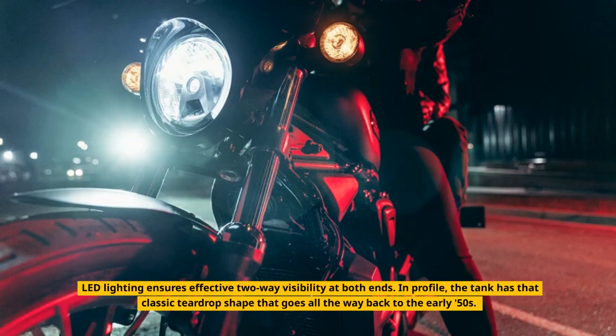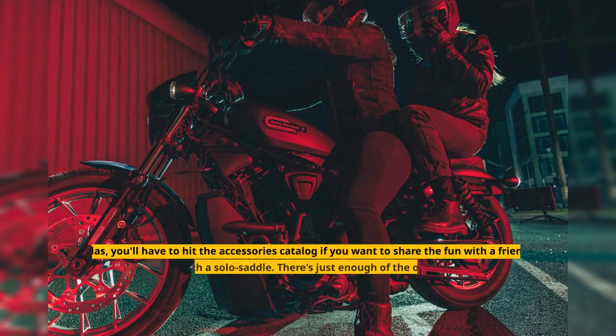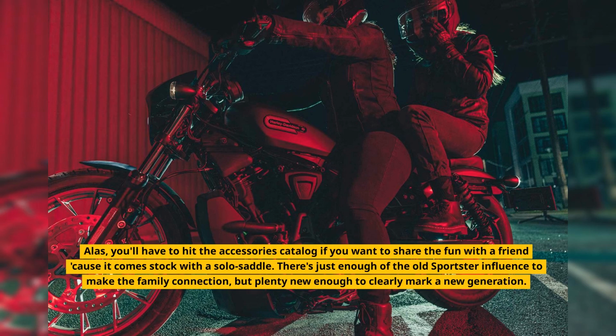LED lighting ensures effective two-way visibility at both ends. In profile, the tank has that classic teardrop shape that goes all the way back to the early 50s. The solo seat slings your butt at only 27.1 inches off the deck, which should give you plenty of leverage when you go to put your feet down, and be confidence-inspiring for newer riders. Alas, you'll have to hit the accessories catalog if you want to share the fun with a friend, because it comes stock with a solo saddle.